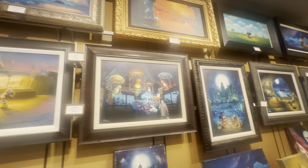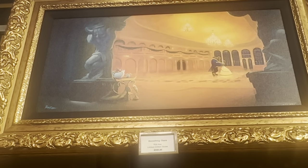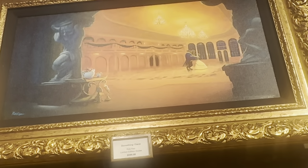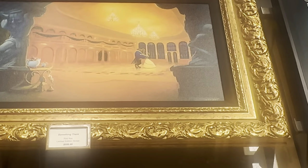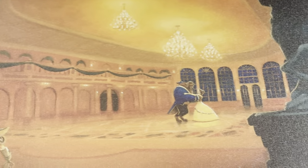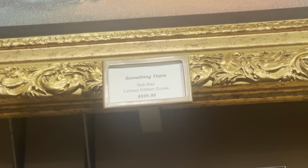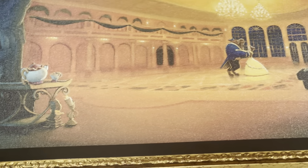Trying to do the Beauty and the Beast one, but it's really hard to do. I'm gonna try again. So, this is Chip, Cogsworth, and Lumiere, Belle and Beast. So this one's 500. So about 600 before tax and any discounts you apply.